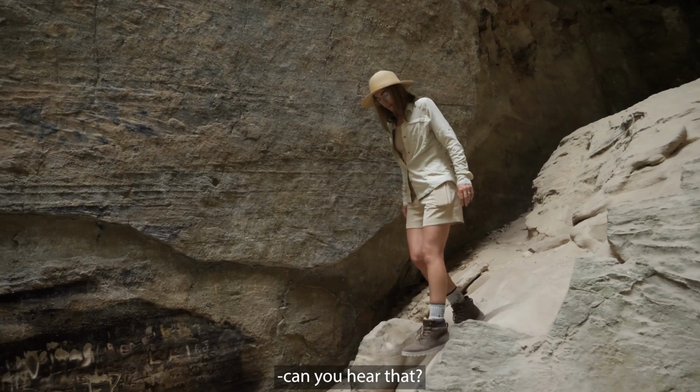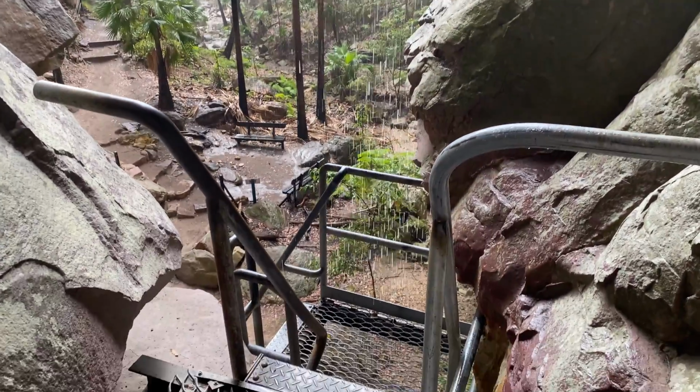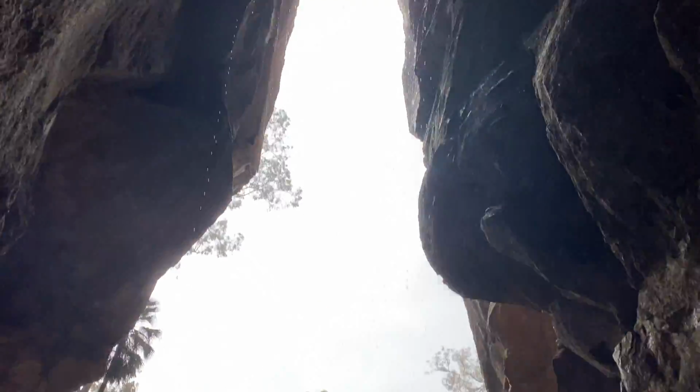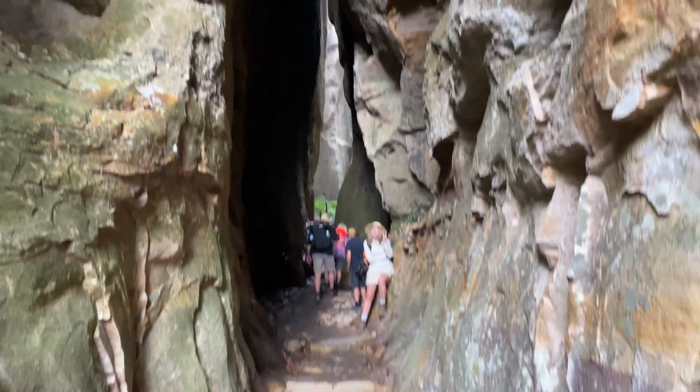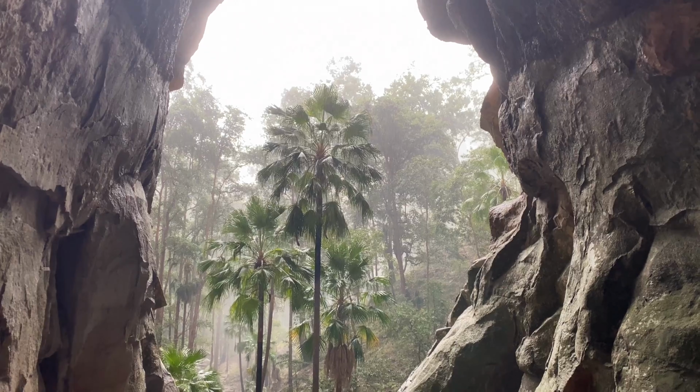Can you hear that? Right, so we have a waterfall at the exit of the cave. Charlotte is hiding back there. Oh dear. Just a bit of lightning, that's all. That's all, just 5k's away from the car.